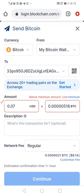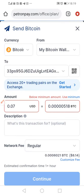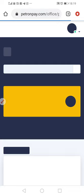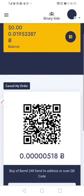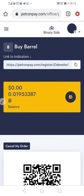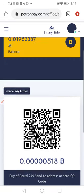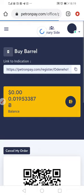We can just go back to our PETRONPAY page again and just wait a little more and just see what happens. But yeah, he's trying to get us to pay that extra 8. That would be a bit too much. So pretty much that's it, you know. That's what you do. Guess I could just wait here for a bit. And I keep refreshing, hopefully. You know, I'll get lucky.